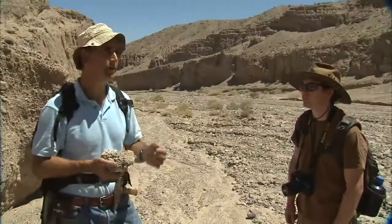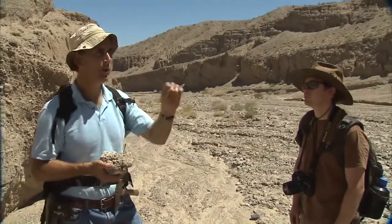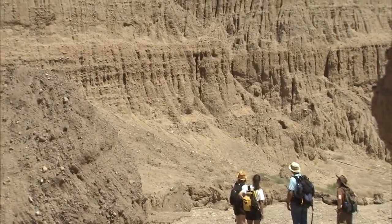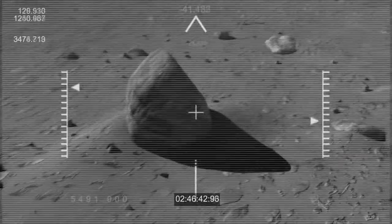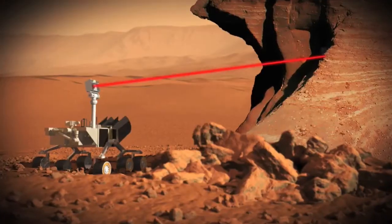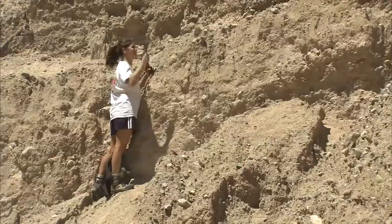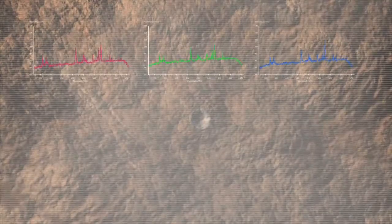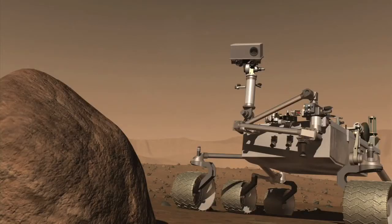We've got a laser called ChemCam, and we're going to be able to look at rocks that are on the walls of outcrops or in positions where we can't really get to it. And we'll be able to shoot this laser beam and look at the light that's reflected back to us and get some sense of the chemical composition of things that we might not be able to touch. All these capabilities will help scientists understand the history of these remote areas.